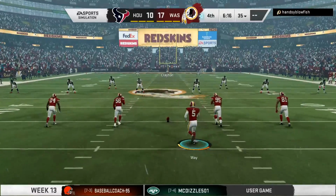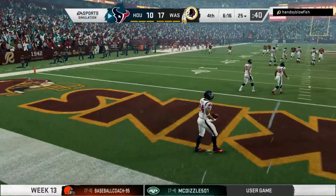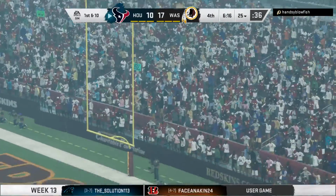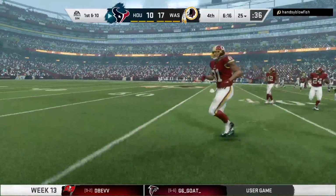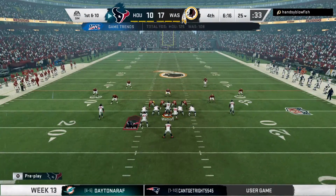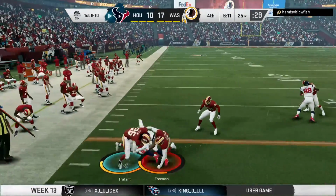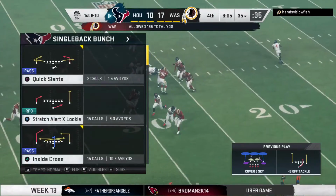Out is the kickoff unit as they run up and send this one away. The Texans take over 1st and 10 at their own 25-yard line. The Texans offense ready to go here for their next drive. They'll run with Freeman here to begin the drive. And he's brought down, getting this one up to about the 35. 10 yards there, good enough for a Texan first down.